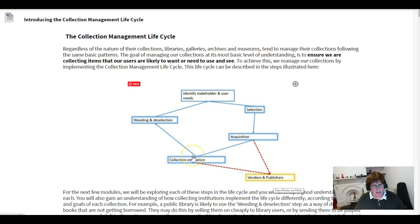So we've evaluated our collection, and now we're moving on to the point where we're thinking, okay, we've got this beautiful collection, but from the evaluation we've seen that there's a whole bunch of stuff that's not being borrowed, or it no longer fits the needs of our users, or it's damaged, or for some reason we no longer want it on our shelves because it's no longer meeting the needs of our users and stakeholders in the best way possible. So that's when we start talking about weeding and deselection.